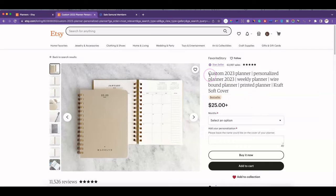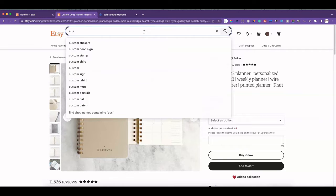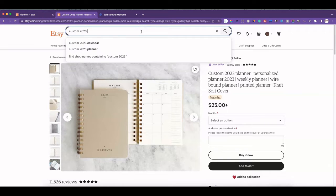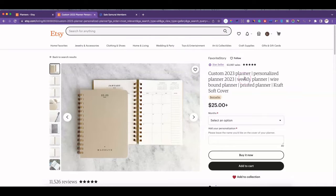So you want to make sure that your title, no matter what you're selling, describes it using words that people are actually putting in the search bar. And if you're not sure what people are putting in the search bar, one good way to check is just to start typing. So if you put in custom 23 planner, that's a good indication that someone has searched for that or someone's looking for that. If nothing populates there, then you may want to still include it, but definitely add additional keywords that are there. Okay. So that's the first thing.